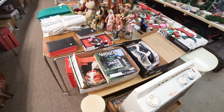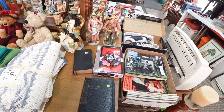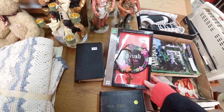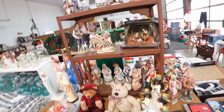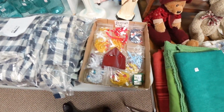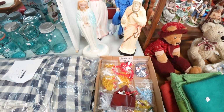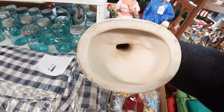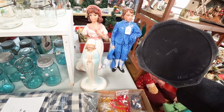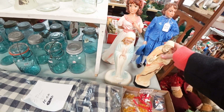Okay, let's look down through the side here. What are these? Bowling shoes. Bibles. That one's really pretty. It says it's a plush Bible. It's a whole thing of rosaries. They just look like plastic. These are nice. Look at this one.